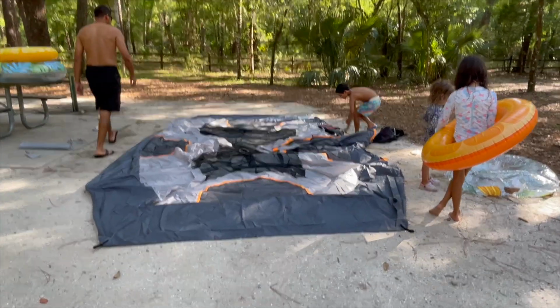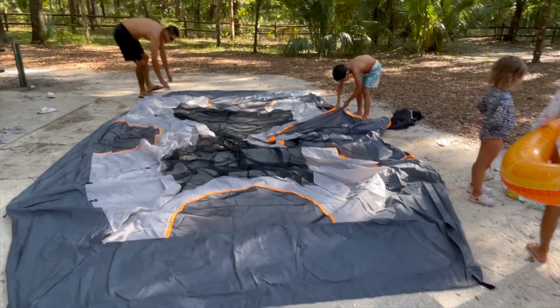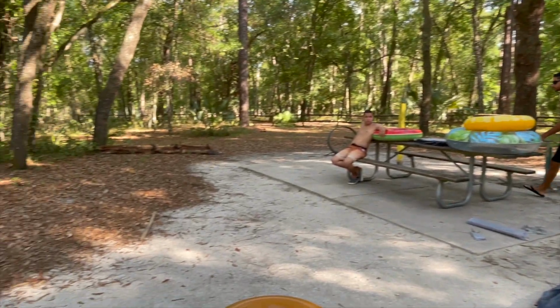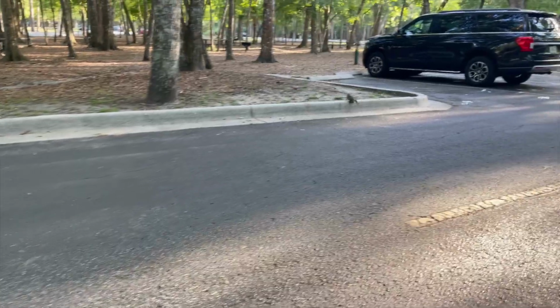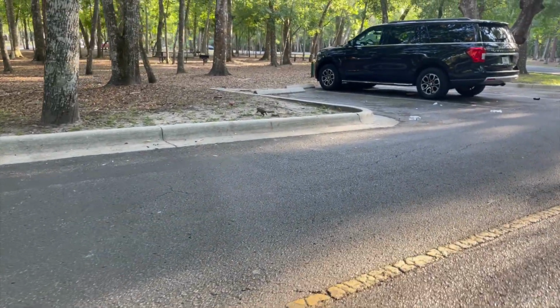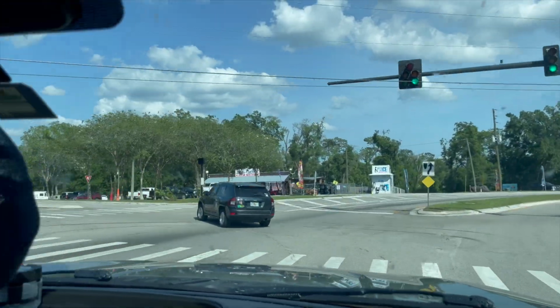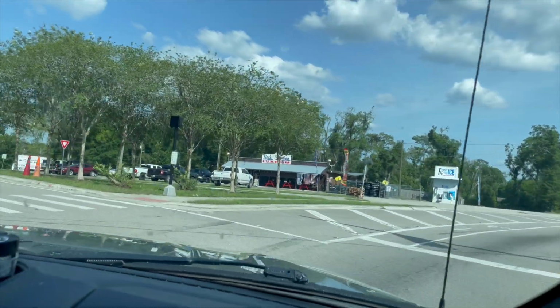Now, here's the big thing you need to know. Kelly Park is super popular. The park only lets in 280 vehicles in the morning and another 50 in the afternoon. That means if you roll up at 11 a.m. on a Saturday in July, chances are you're not getting in.